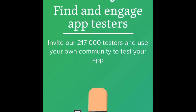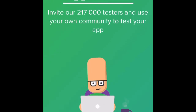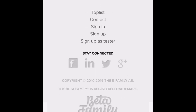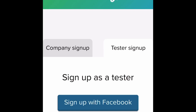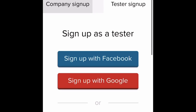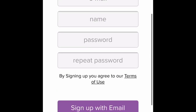Okay, I'm on the internet, and I'm at this website called betafamily.com. And what you're going to be doing is testing games. So let's scroll down here, and you're going to click on where it says sign up as tester. And you're going to go here, and you're going to click where it says tester sign up, and you can sign up with Facebook or Google.